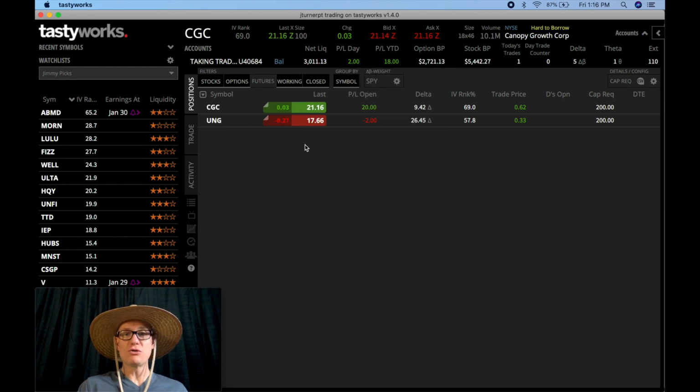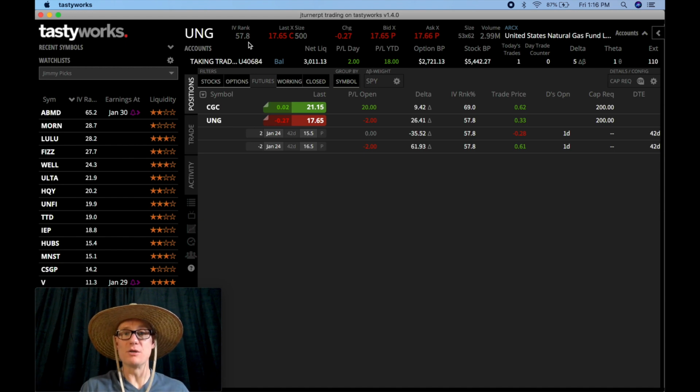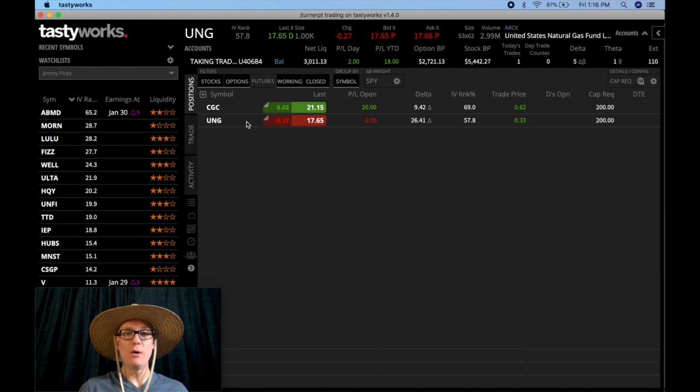So these two trades were both put spreads. We sold put spreads for premium, and we liked them both because of the IV rank. CGC, you can see right here, IV rank is 69, well above 30. If I click on UNG, IV rank is 57.8, well above 30, so we're good there as well. So let me go ahead and fire up this video for you, and I'm going to have you watch this trade live, and then we'll talk more about it.